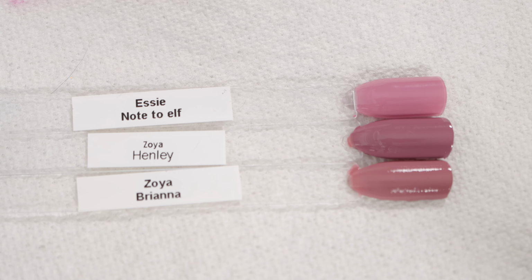Surprisingly, I didn't have an exact match for Henley that I could find very easily, but I did find Henley to be super similar to Brianna. Henley is just slightly darker and has like a drop more gray to it. I think for those of you who really love a mauve cream that you'll see the differences between these 2 shades and say, oh yeah, definitely different. And I would agree with you, they are definitely not dupes, but they do have a very similar vibe.